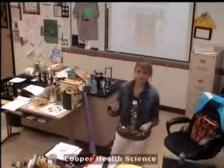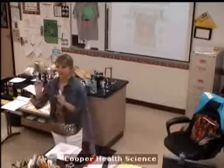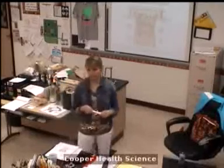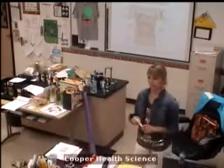So with a gastric bypass, you don't bypass the stomach completely, but they do take out a section of the stomach and actually make it smaller. So it doesn't quite bypass the stomach completely, but it does bypass part of it.